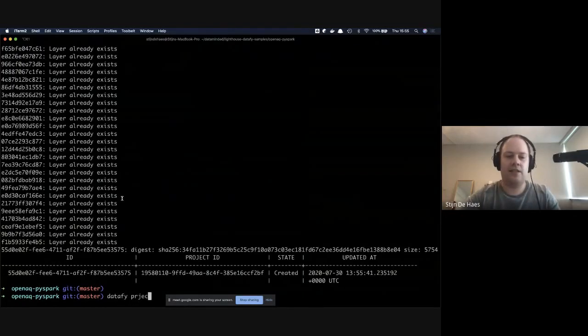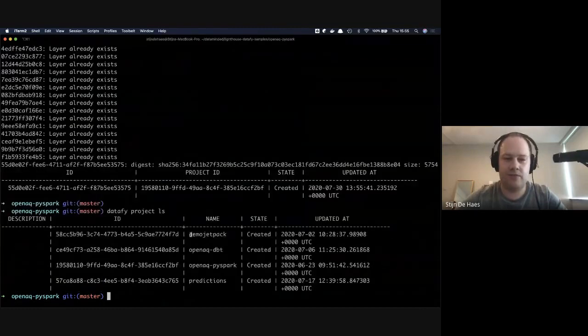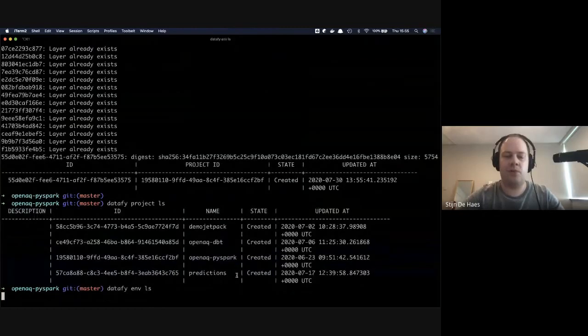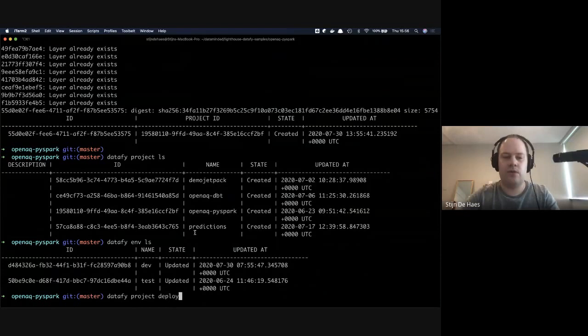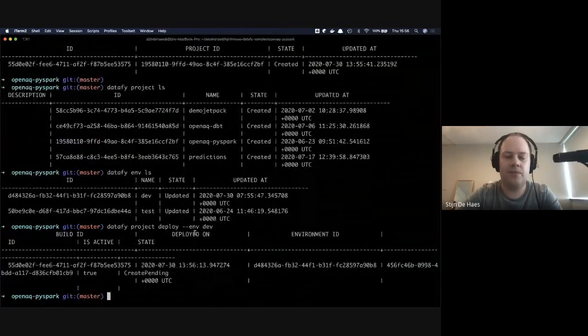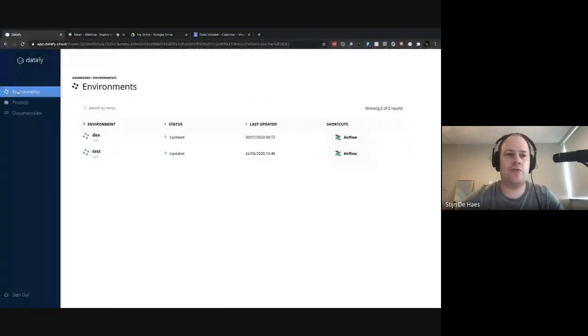Now we can see we have our project here. You can see which other projects are in our cloud. And at the moment, I think we have 4 of them, apparently. We can also see environments that we have deployed already or created already. We have a dev environment and a test environment. And to deploy our project to a test environment, we can do, if I'm correct, yeah, deploy min fdev. And this deploys it to our development environment. And so we have 2 big concepts, environments and projects.